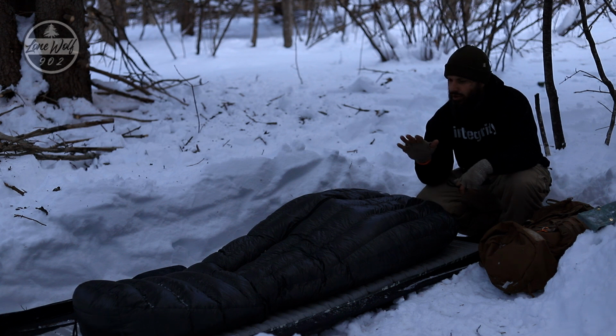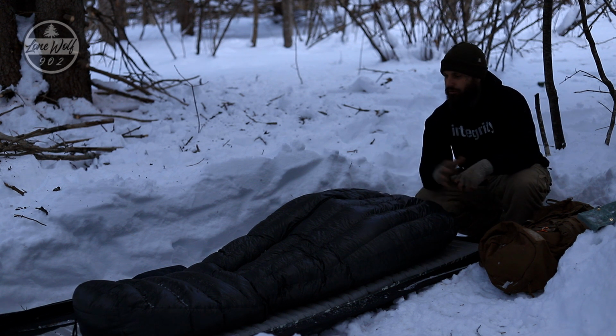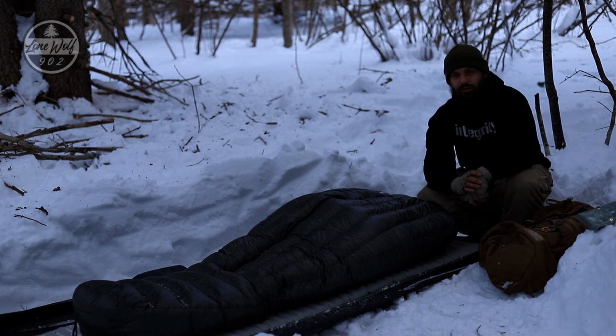It's hard to explain when you're just laying in your sleeping bag and it's just silent, and you're out here in the middle of the winter with some nice snowfall. It's a really good feeling.